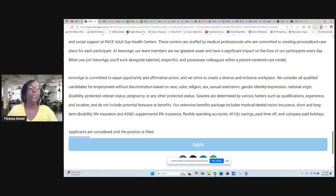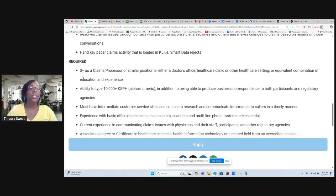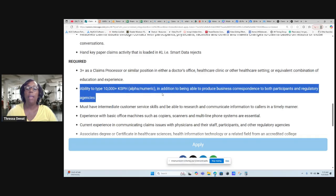$27.40 an hour. Now, when we dive in a little bit deeper, the requirement for this position is 3+ years as a claim processor or similar position, either a doctor's office, healthcare clinic, or other healthcare setting, or equivalent combination of education and experience. Now they want you to be able to type 10,000 keystrokes per hour alphanumeric, in addition to being able to produce business correspondence to both participants and different agencies.